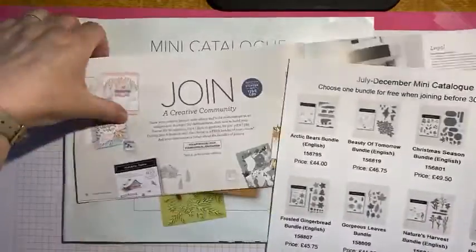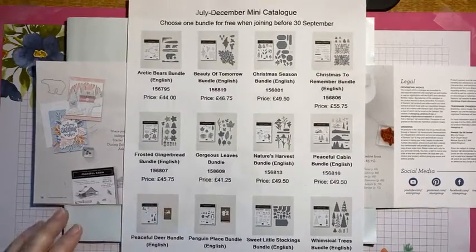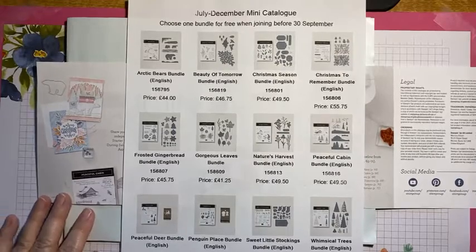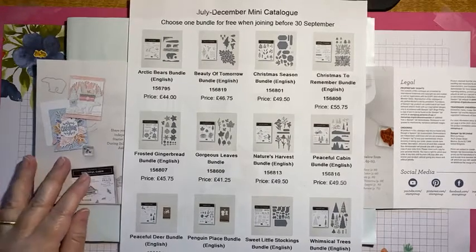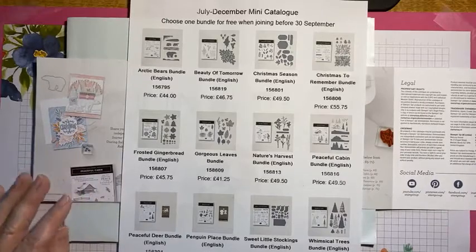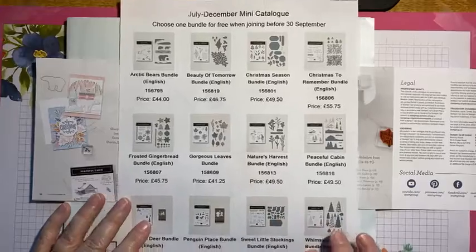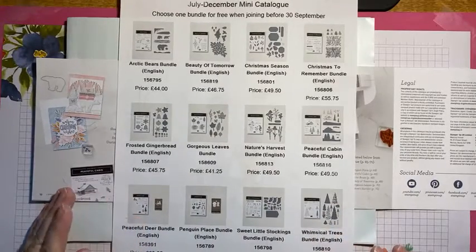So if you decide that you would like to join the Stampin' Acorns, and I would love to have you as part of the team, then as well as choosing your £130 worth of goodies from any of the current catalogues, you can use the mini, you can use the annual, you can even use the clearance rack if you want to. So you would choose £130 worth of items, plus you can choose one of a selection of bundles. And they range in value.